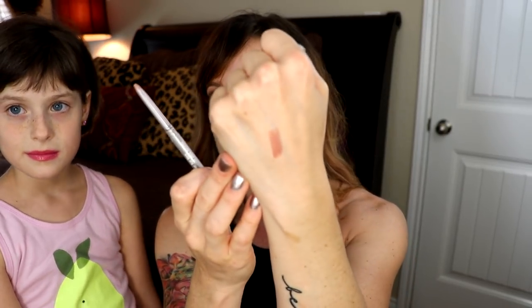So the first thing is this lip liner. This is by Clinique and it's called the Quick Liner for Lips. It's in the shade Baby Buff. I have it on my lips today. It is a good color. It's a really nice peachy nude, but I like the formula of these quick liners. It's a really nice bronzy peach color, really good for summertime.